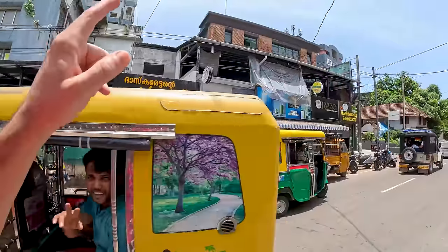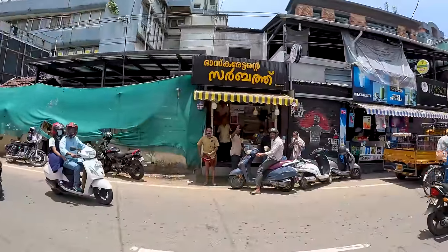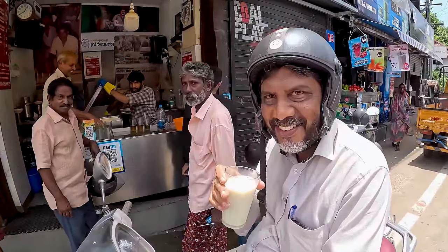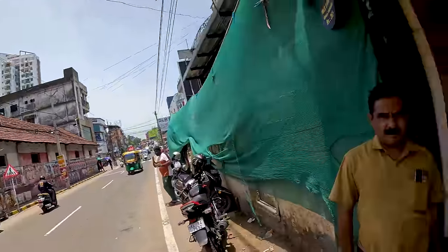We're about to try the most famous beverage in all of Calicut at this famous shop. But first we gotta try not to get run over. Oh yeah, they're waving to me to come in. Okay, here we go. Hello, how are you? Is this the sarbath? Looks very, very nice. We've been told that the shop actually recently moved because of city renovation.